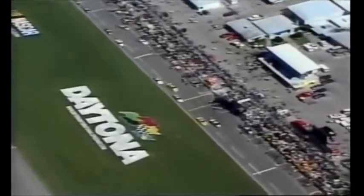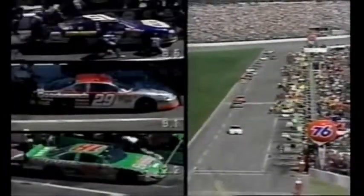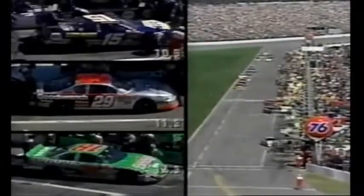Everybody's on pit road for stops. First ones of the day, Dave. And Bobby Labonte is in. His car was just a tick loose. They're going to make a chassis adjustment to take care of that. 4 tires for the former Winston Cup champion here in the Daytona 500.